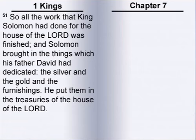So all the work that King Solomon had done for the house of the Lord was finished, and Solomon brought in the things which his father David had dedicated. The silver and the gold and the furnishings, he put them in the treasuries of the house of the Lord.